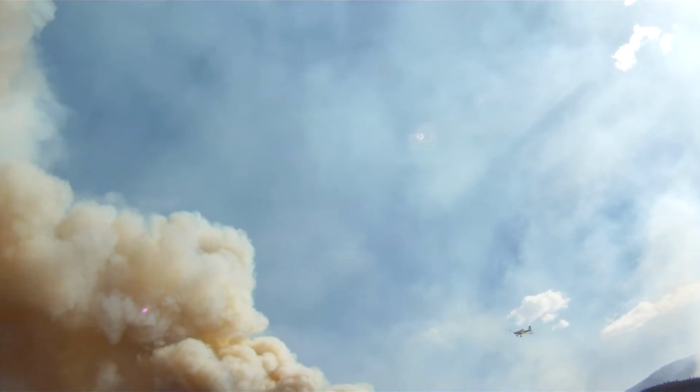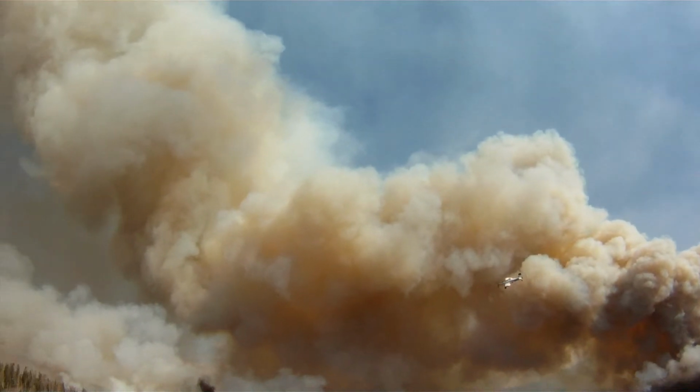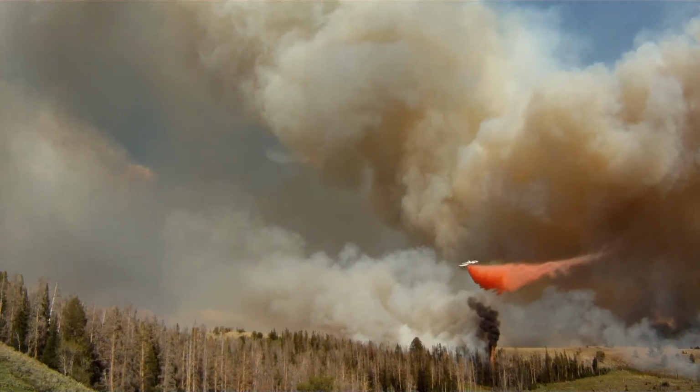Aerial firefighting use and effectiveness study, in my eyes, can help us in a couple of ways. One, as a duty officer, it can provide me with some data, some facts, and some quantifiable tangibles that I would be able to sit down with, let's say, a new line officer or a new district ranger and walk through why we do certain things under certain conditions and why we don't do certain things under certain conditions.